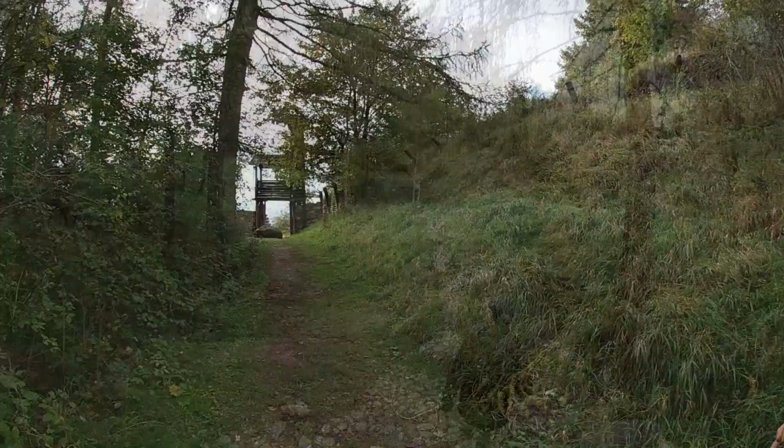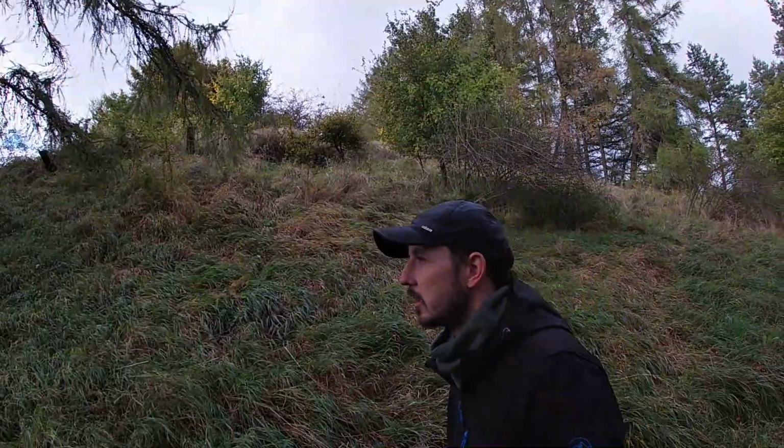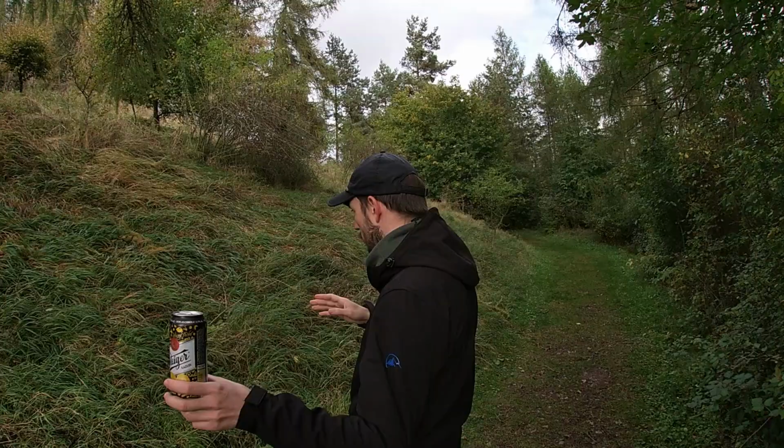Second gate. This is the west? No, east. East gate, I think. The north is somewhere there, yes. There is north, yes. There is south. There is west. Why? He doesn't know where he's living. Oh my goodness.